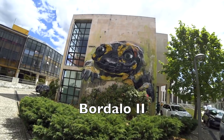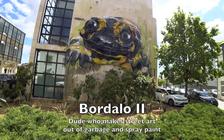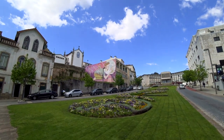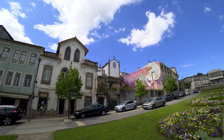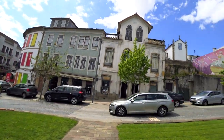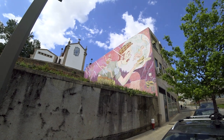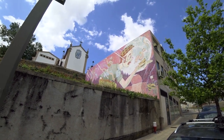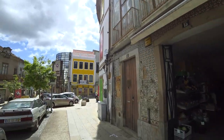Bordalo II. This is awesome. This is the dude who makes street art out of garbage and spray paint. Almost passed up this huge mural over here. Look at the church up there. These old buildings, I love this. I've been staring at it for a full-on minute. I do not understand what's going on. I love when it looks old like this and they haven't cleaned it or done any restoration to it.